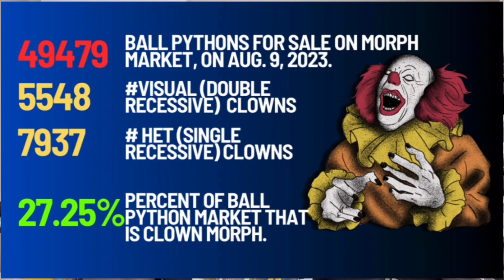So I was looking at numbers because numbers don't lie. As of August the 9th, 2023 on Morph Market, there were 49,479 ball pythons being sold. So they talk about a recession, but people are still putting them up. So obviously people are still making money on ball pythons.